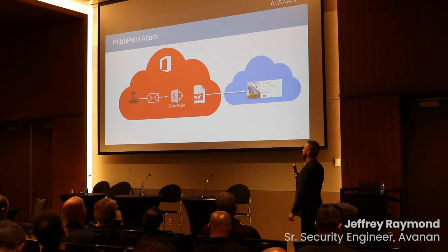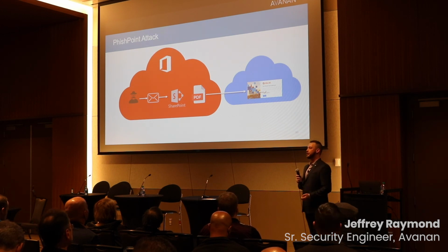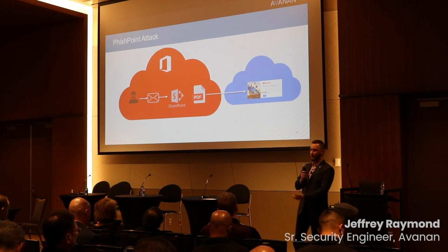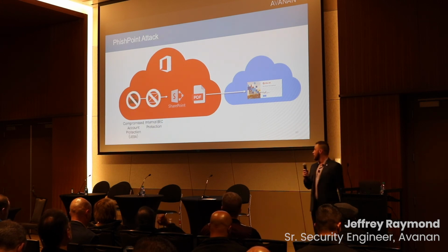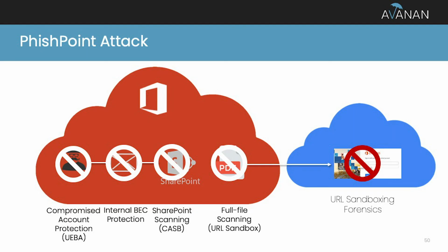So let's take one more look at this Phishpoint attack. How could Avanan have solved this? Well, Avanan scans for compromised accounts. We look for suspicious geolocation activity, logging in from Nigeria. We scan for weird activity, creating mail flow rules, like what I showed you there. We'll call that out and be able to block that account. We also scan internal emails. We don't think it's safe if it's internal. We're going to scan it no matter what. And Avanan is able to scan your OneDrive and SharePoint files. So when this file got uploaded with that malicious link to SharePoint or OneDrive, it would have been blocked.